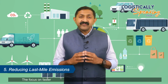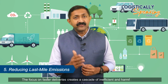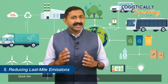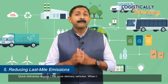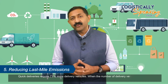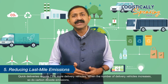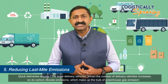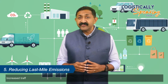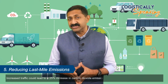The focus on faster deliveries creates a cascade of inefficient and harmful practices. Quick deliveries, though it sounds good, require 71% more delivery vehicles. When the number of delivery vehicles increases, so do carbon dioxide emissions, which make up the bulk of greenhouse gas emissions. Increased traffic could lead to a 25% increase in carbon dioxide emissions.